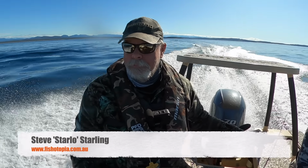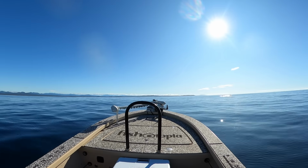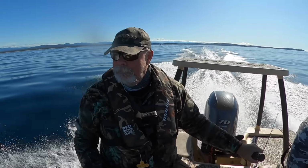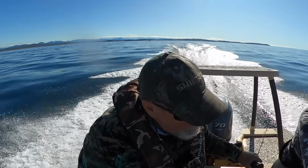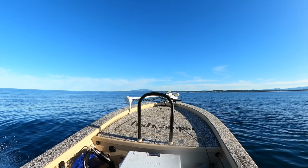G'day, Starlo here. We've come out to sea on a rather nice midwinter's day. The sun's shining, the sea's fairly calm, it's rather chilly. We've come out into about 40 odd metres of water to chase a feed of fish using a mixture of different baits and lures and also some Fishbites, synthetic baits. We'll see what works best and see if we can put together a nice meal.